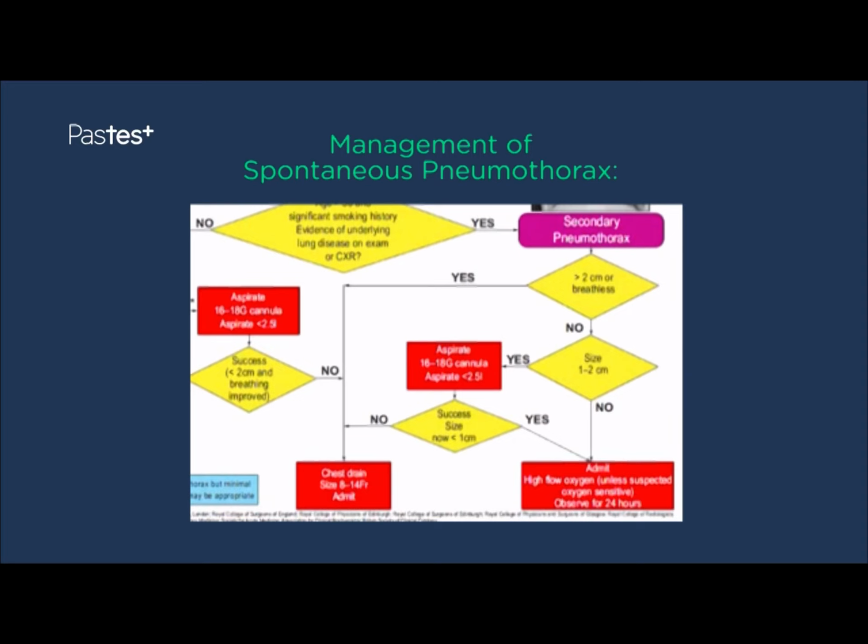However, let's go back to the second rhomboid box, the yellow one, on the right-hand side. So the one which says size 1 to 2 centimeters. So say the size is between 1 and 2 centimeters. What do you do? You can then try aspiration. Again, it shouldn't be more than 2.5 liters, and you should do it with the Venflon.